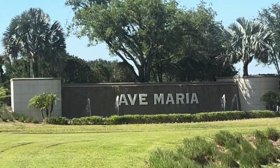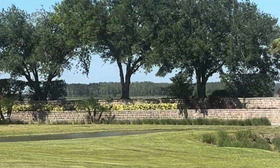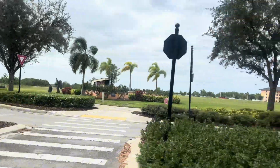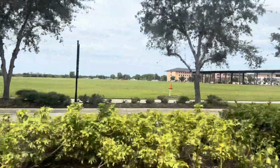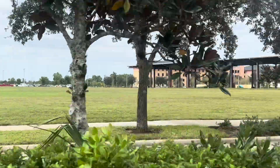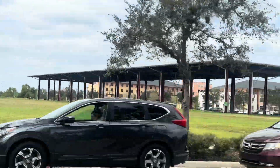Ave Maria, which is known as a big kind of small town. These homes were developed by CC Homes and Maple Ridge. The homes offer luxury and affordable within 5 collections from the mid-300,000s. They also include homes for 55 plus communities.